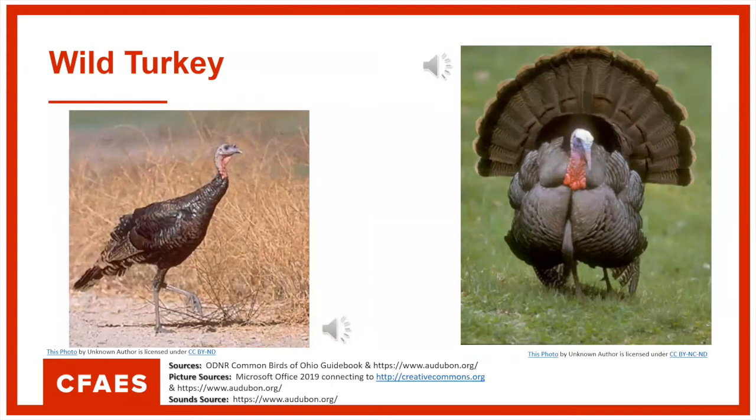The wild turkey is part of the family of pheasants and grouse. They range throughout Ohio, but are most common in the unglaciated areas of Ohio, which is in the eastern and southeastern Ohio, which I usually call hill country Ohio. It's where the glaciers never hit as they came across the state. They are year-round residents, and they have made a great comeback in our Southwest Ohio region.